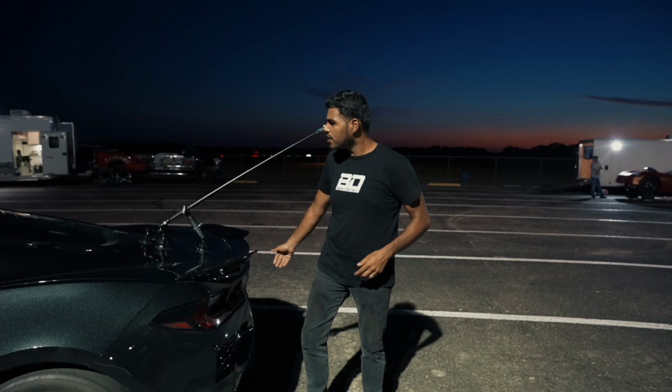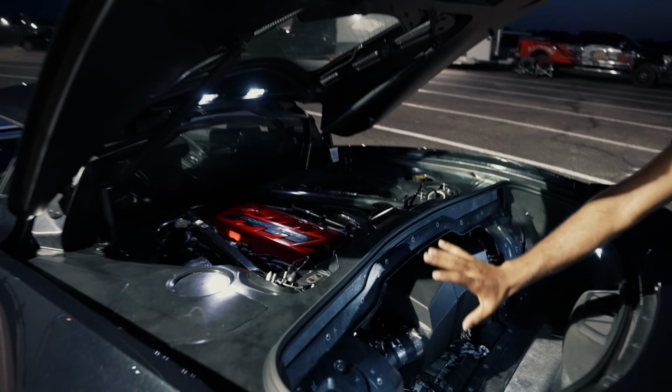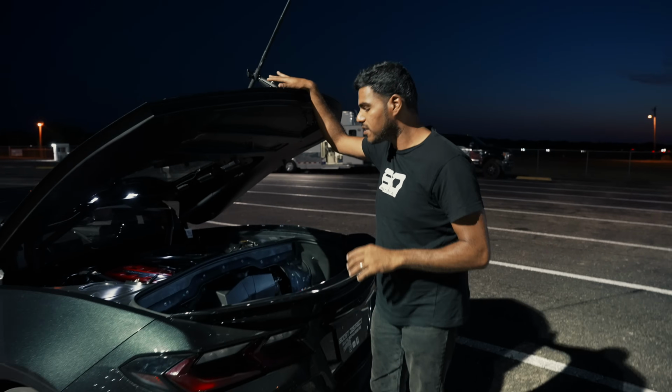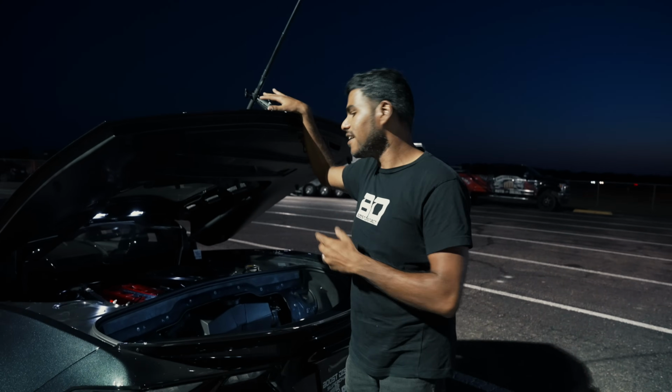Besides that, let's go show off the engine bay real quick. As you guys can see, still the same setup. The cover fits in place. We've been asked several times if the cover still fits. It still goes there. Yes, the cover still fits, and your Targa top still fits. I just like showing it off.